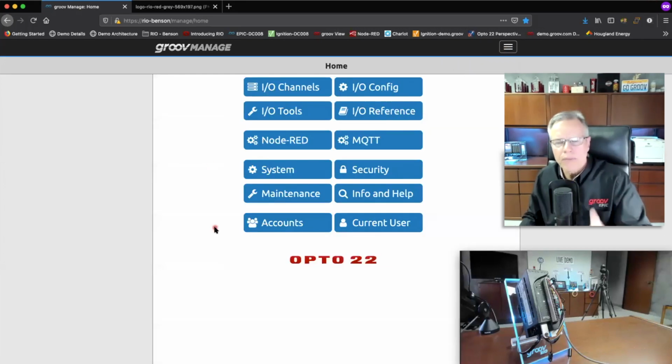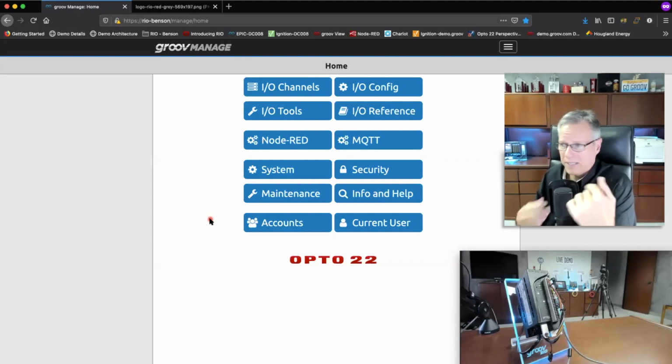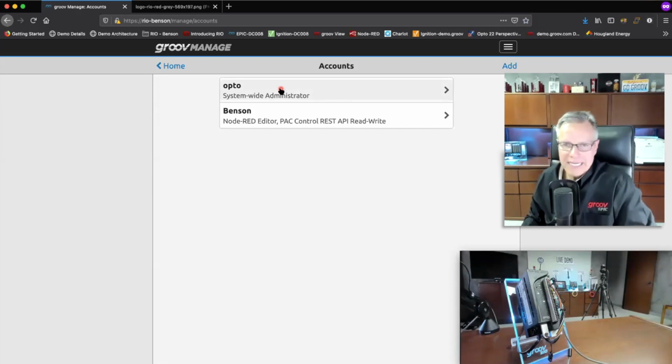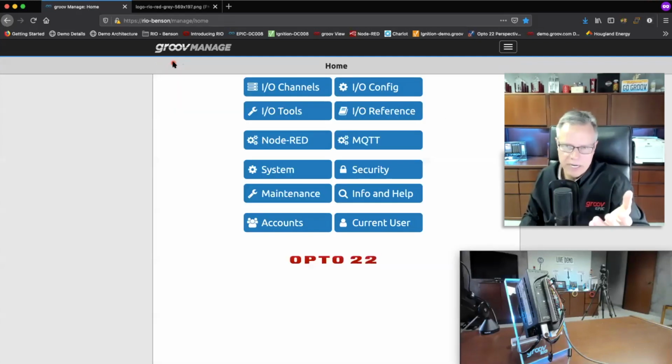Okay, so I'm going to go back up to this hamburger icon and go to the home page. And one thing I do want to mention, you notice that I logged in with my username and password. And that's something I'd created, because the Groov RIO does not have a default username and password. In fact, in my opinion, no IIoT device that's going on a plant floor network or anything should ever have unfettered access to the device or a default username and password. So indeed, when you first put this on the network and it gets its IP address and you attempt to log in for the first time, you must create an account. Those accounts end up here. The first account you create is a system-wide administrator, but you can create other accounts with limited access. In this case, I've created an account under my own name and said it only has Node-RED editor or REST API access. So that means you can limit access to this device by creating other user accounts.